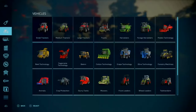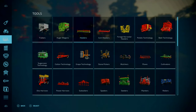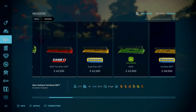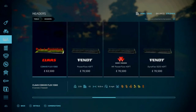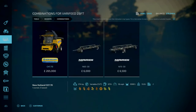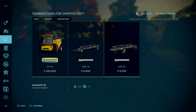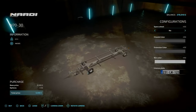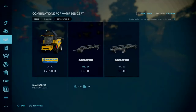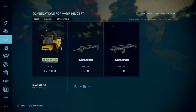And I think let's go and get the rest of it. Yeah, perhaps we could wait. Nah, we won't wait. So headers, we want, no, not that one, it's the other one, the 25 footer or 28 footer. There we go. What's the difference between them? I guess it's the wheels, I think. Yeah, that's a swivel wheel. That one's rigid. Do we want rigid or not? I'm going to go with rigid.